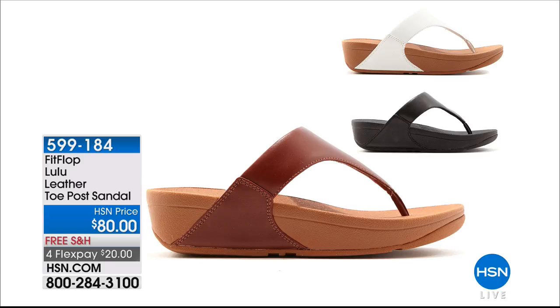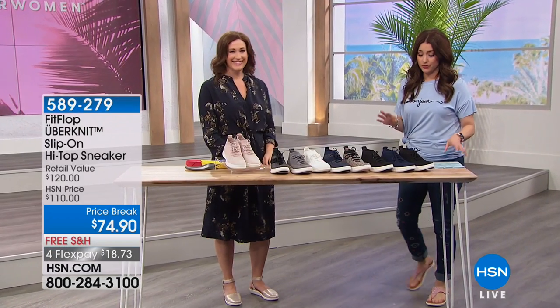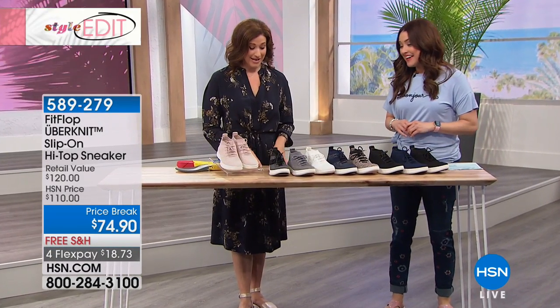All right, this is the Lulu Toe Post Sandal. This is also coming up in just a little bit. Same features that we've been talking about, same approval by the Podiatric Medical Association, same disbursement of pressure points. And if you like the toe post option, we've got that. We have it in either the cognac, the all black, or the white as well. That's $20 on your charge card, sizes 5 through 11 available on that look. 599-184 is your item number. You're just so comfortable. It's just so incredibly comfortable. Yes. Okay, amazing. Here they are.